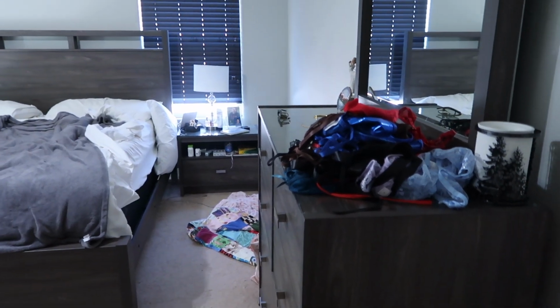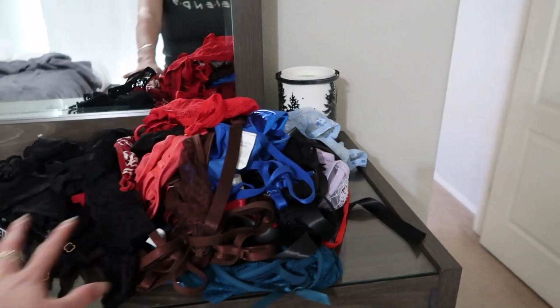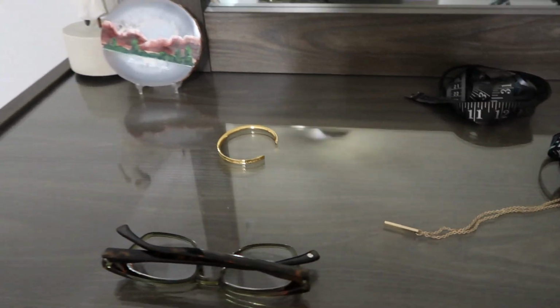Here we go. This is real life. The house is never perfect, and there's days where it looks like this. I have a ton of new lingerie sets I got over a month ago and have yet to put away. Old broken keys, just stuff laying out, stuff on the floor. This nightstand is a nightmare. Bed hasn't been made. Sheets need to be washed. The dog's been laying in the bed, and this is his dirty mouth getting the sheets dirty.